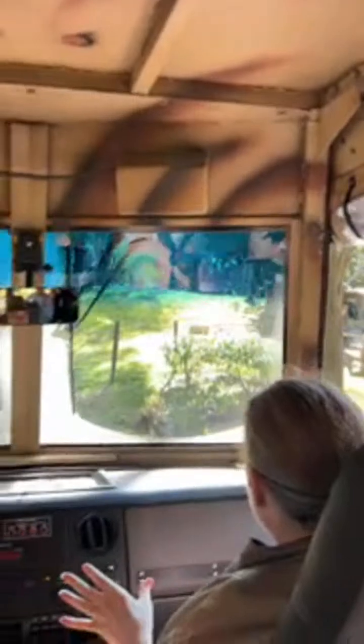But this brings us out to the warden's outpost. And recently, the warden has been raising Nigerian dwarf goats. Now, that's great for the reserve for a couple of reasons. First of all, Nigerian dwarf goats, like the one sitting up on top of the roof out to the left, they're kind of adorable.